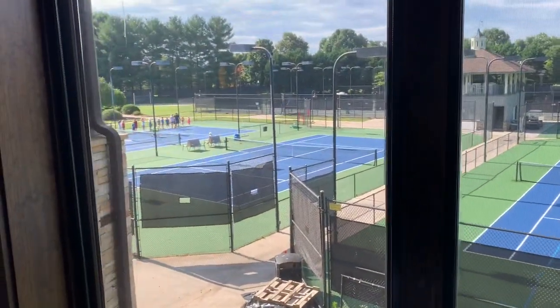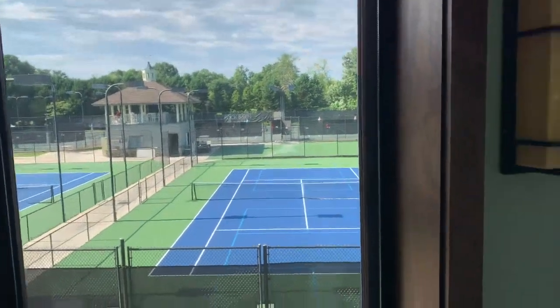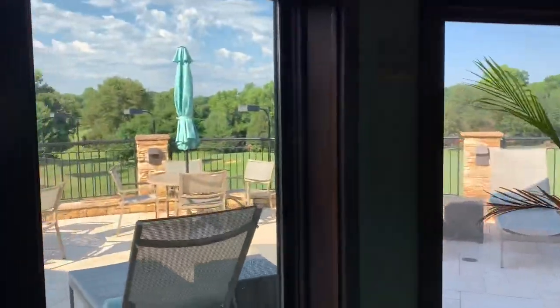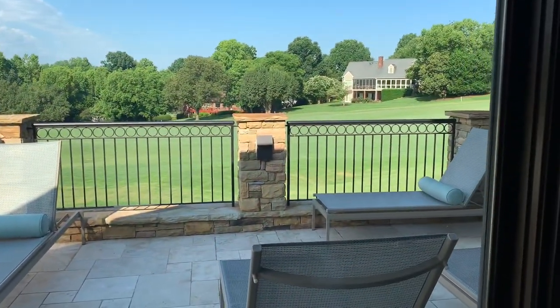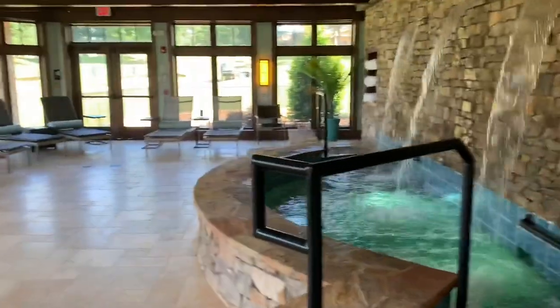Look at the view out here. Look over there. I'm getting out. You see how they can look out? Oh, I see tennis. Oh, the tennis court. This is beautiful, guys. The view from the patio area is nice. Ooh, waterfalls in here as well. We can actually get in here, salted water.